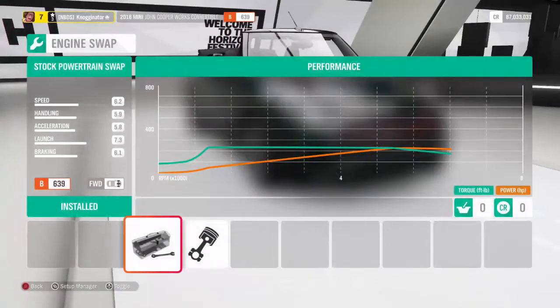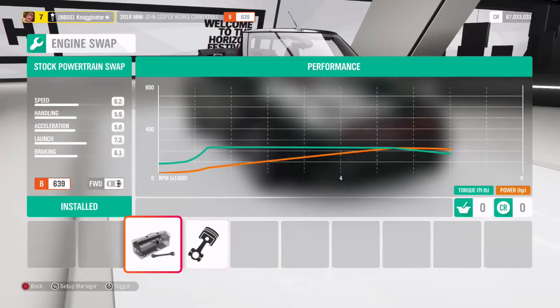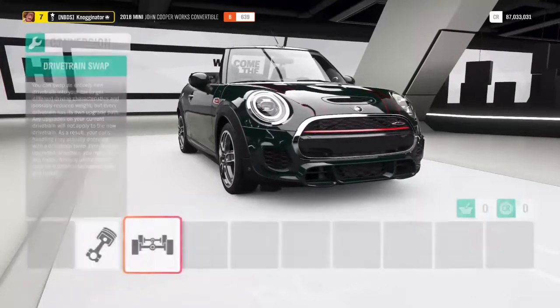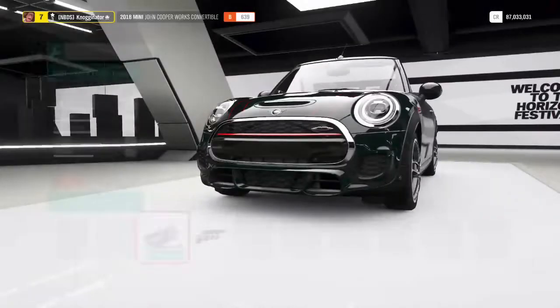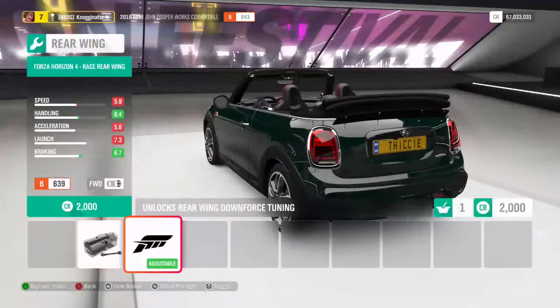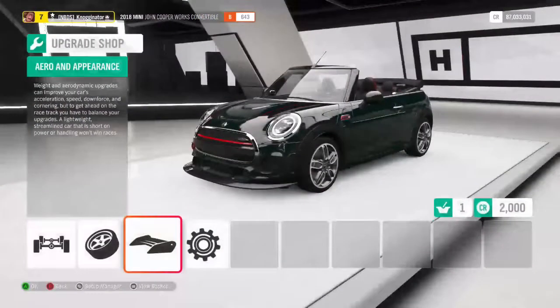Obviously, like I said, I'm not changing it, but I just want to see what we can put. So we can put a 1.6 liter turbo rally engine in there, but we're just going to keep the stock powertrain. And I assume we could put all different types, but front wheel drive is what we're keeping it at now. Let's see here. This little bumper, it's pretty cool. Is there a big wing we can put on? No, there's not. There's no big wing at all. Let's just keep that there.